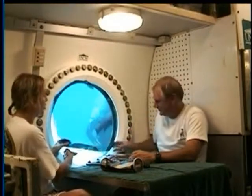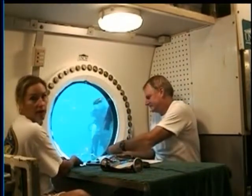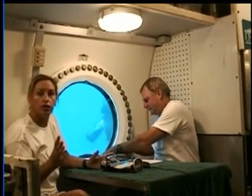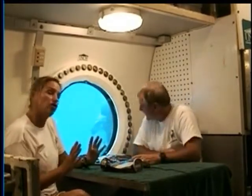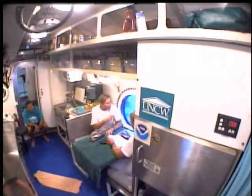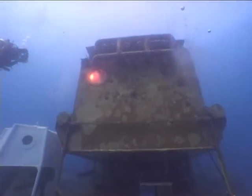I think one of the really neat things about the Aquarius is it sits in a research-only site. There's no fishing, no commercial diving, and so the habitat itself actually acts like an artificial reef. So there's a huge number of fish, a diversity of species, all swimming around, and so he's out there not only looking in, he's looking at all the wonderful marine life out on the reef.